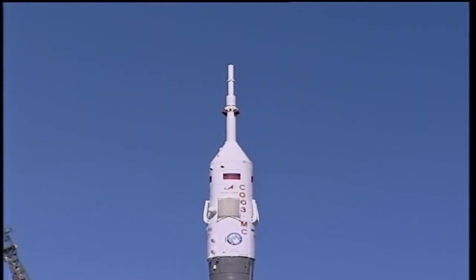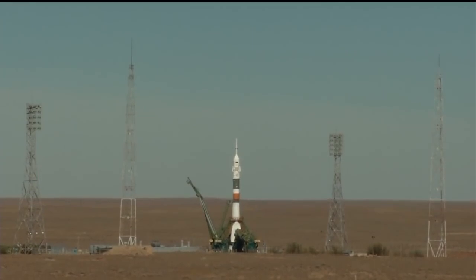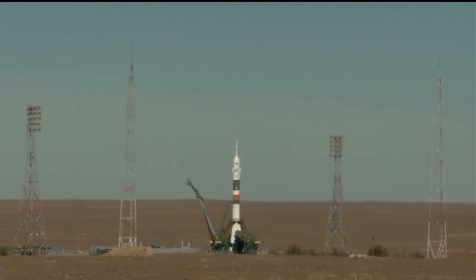First umbilical tower there separating from the booster? Thirty seconds now until launch. Ground umbilical to the third stage has been disconnected, and in just a moment, the second umbilical tower will separate. Power on board. There's the second tower. Command for ignition, oxygen. Launch command has been issued.